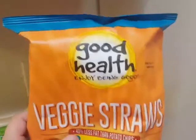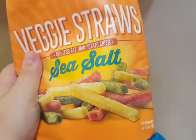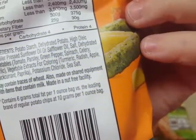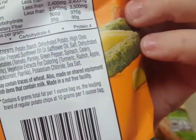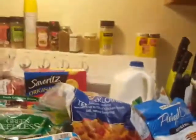And then we got these Good Health veggie straws, and they have sea salt on them. These have pretty good ingredients. It doesn't appear to have any preservatives, so that's good. So that is basically the grocery haul for this week.